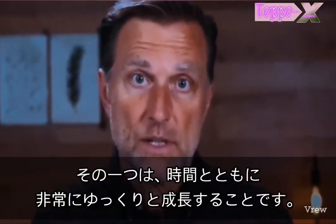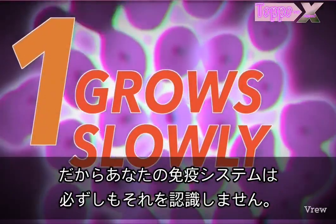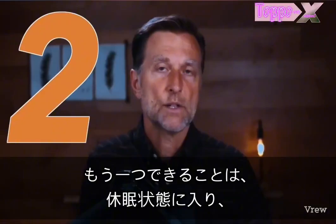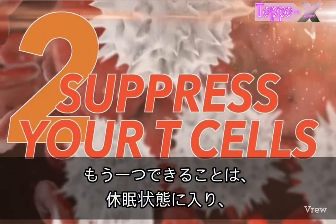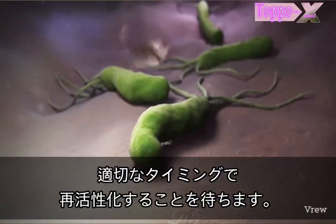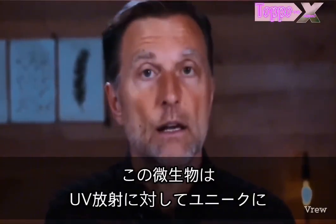And there are several mechanisms that it uses. One is it grows really slowly over time, so your immune system doesn't necessarily see it. Number two, it has the ability to suppress your T cells. The other thing that it can do is go into a dormant state and then wait for the right moment to come out of remission. And it can stay in this dormant state for years.